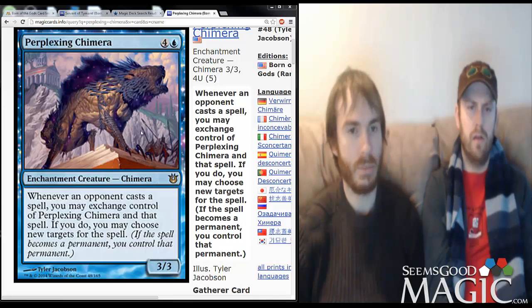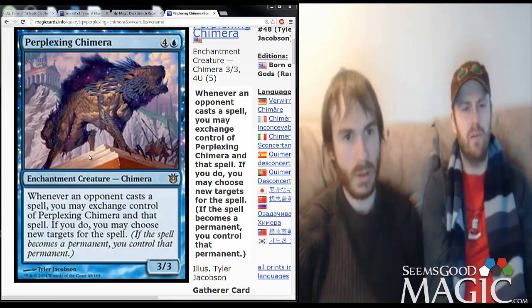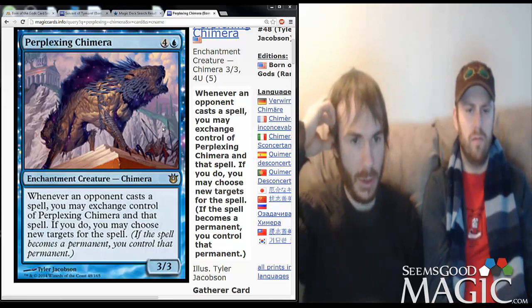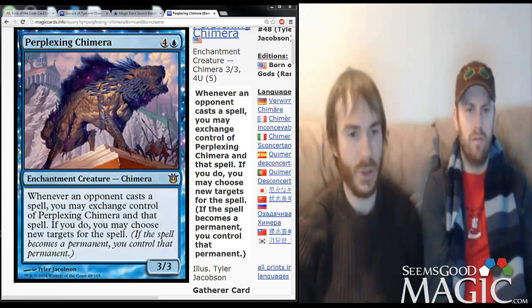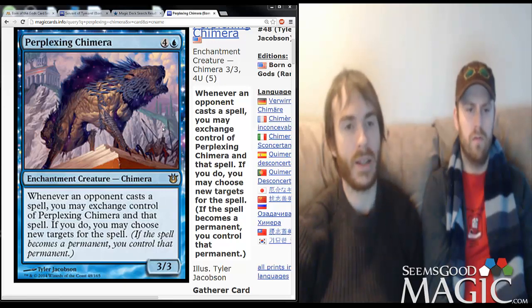Well, especially the back one looks especially different. You know, almost dog-like, but with those tusks or whatever. Yeah. Oh, and I didn't even notice the soldiers in the background. Terrified of it. It's definitely a weird card, and it's 5 mana 3/3. Whenever an opponent casts a spell, you may exchange control of it and that spell. If you do, you may choose new targets for the spell. So, very interesting blue card. I like the idea of it, especially in Commander. As far as its constructed viability, I think it's a little bit too.